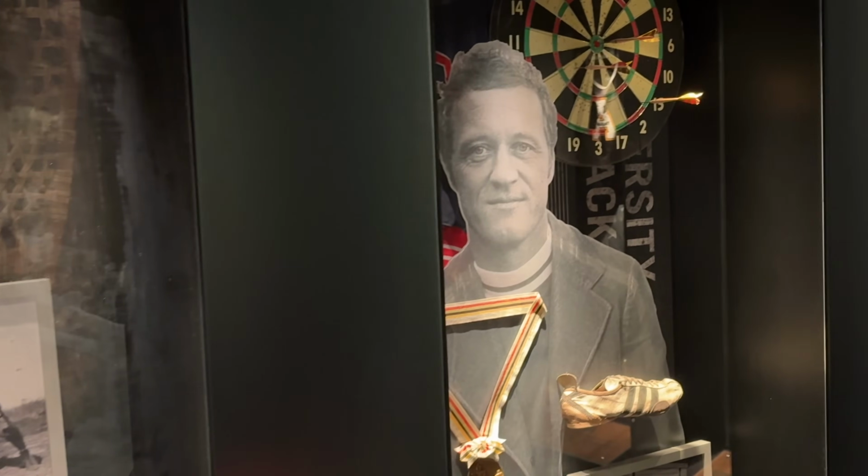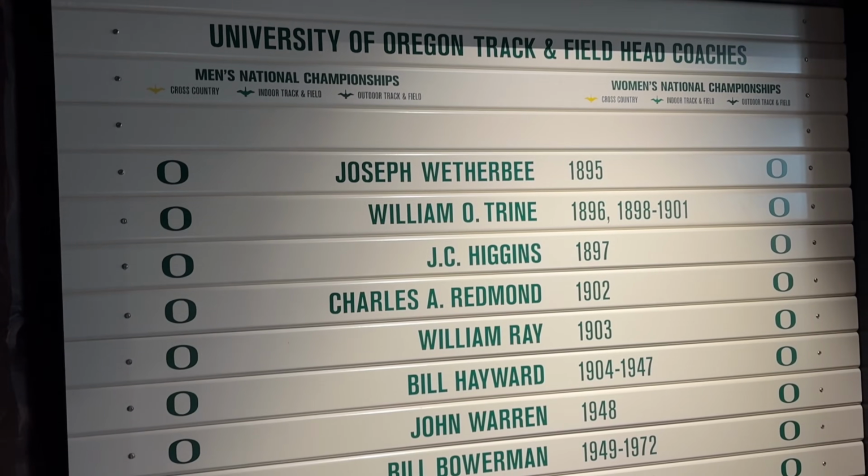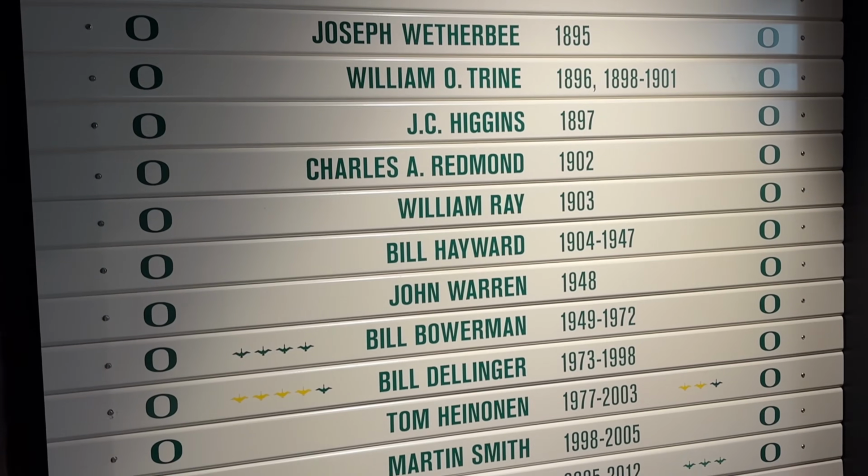So these are just some of the head coaches they're showing, and all the different head coaches throughout the history of their program.